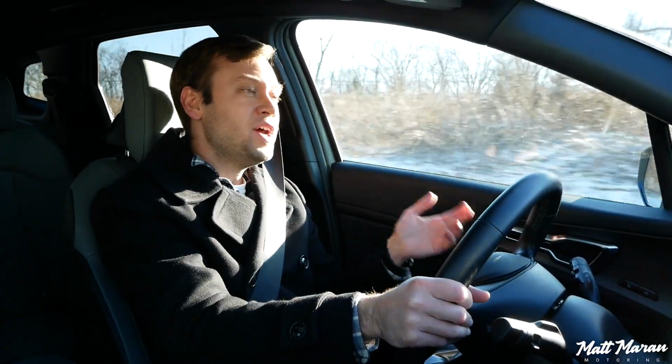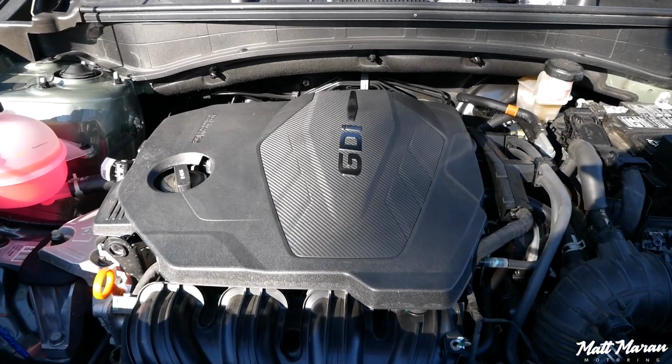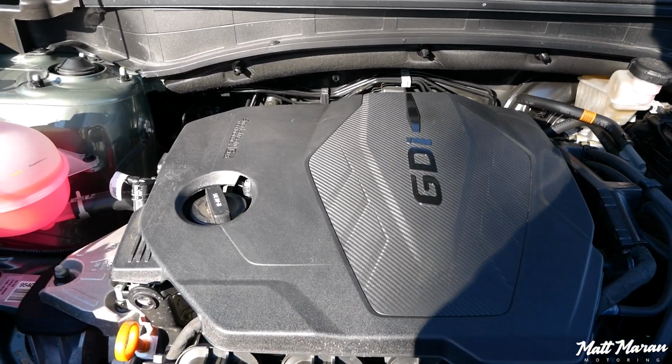As long as you're okay spending the few thousand extra for the hybrid, I would certainly recommend going for that hybrid, because it just seems like it's a better experience in basically all ways. But if you want to stick to the regular gas engine here and save yourself a little bit of money, just know that it's not going to be a ton of power.